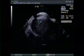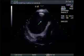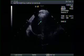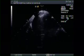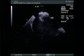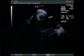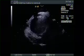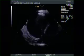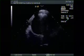So now we're going to do a bubble study again. The other thing that we always do is we check around, make sure that we're not compromising any structure of the heart that we already did before we release it. But anyway, we always do it twice to make sure that everything is fine. I'm very happy with the results. It's a spectacular result, really is. And now we're going to repeat a bubble study.